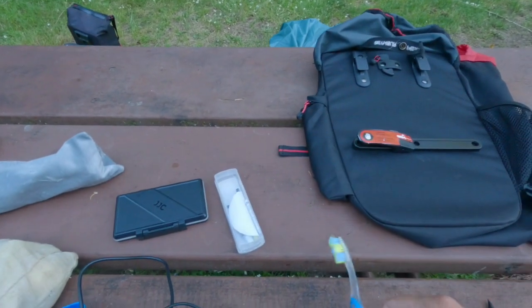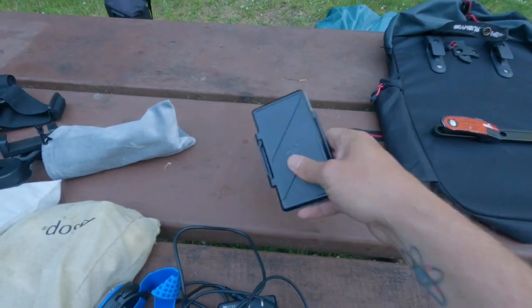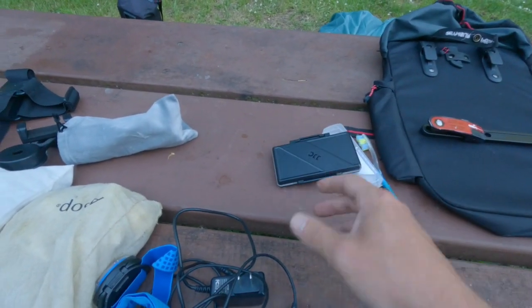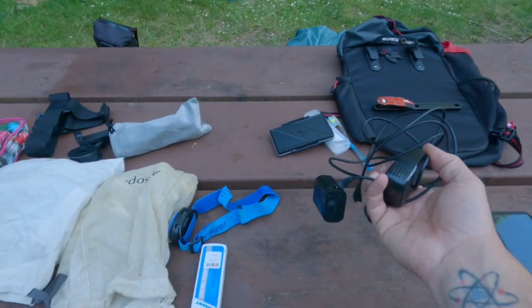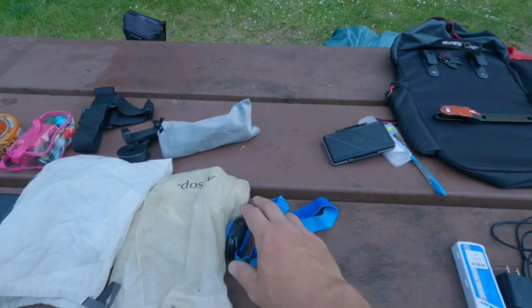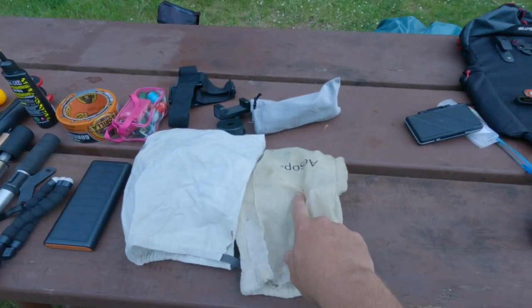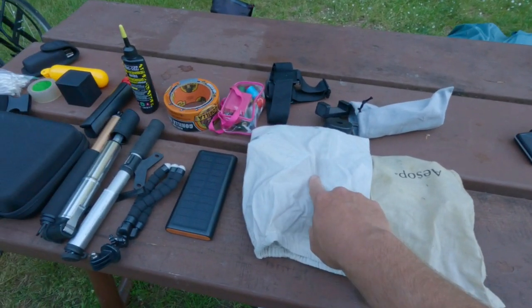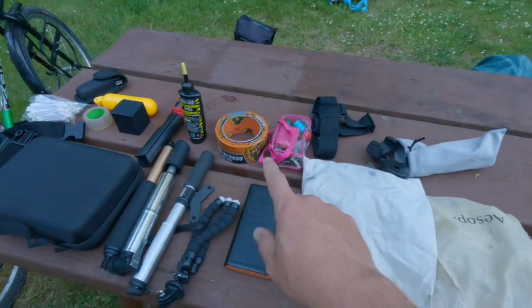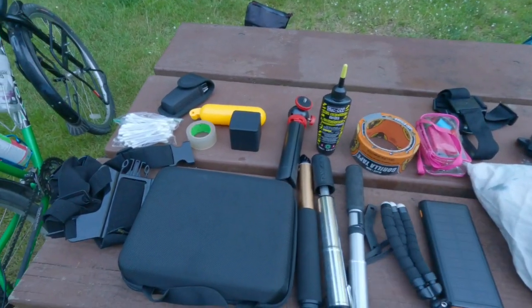This is for cleaning my chain. A repair kit. This is all my SD cards. These 2 plugs are for charging my razors. Patch kit, headlamp. So this one has just soaps and things. This one has just my razor, eye care stuff. Another power bank. So this is all just stuff from my GoPro.